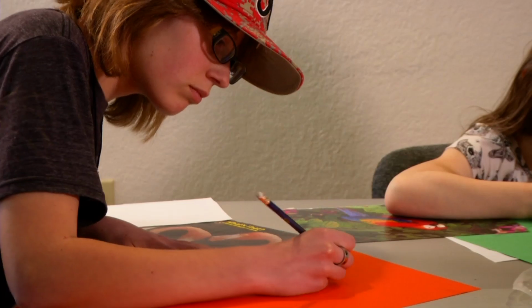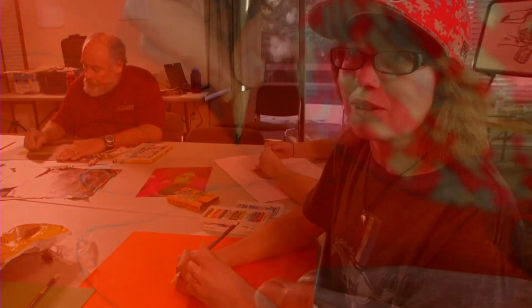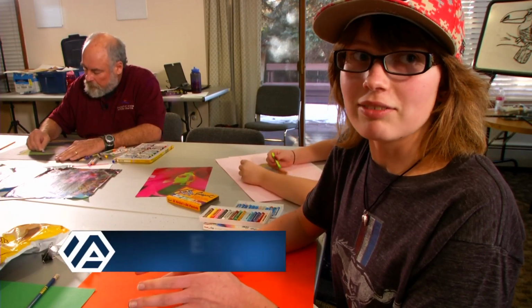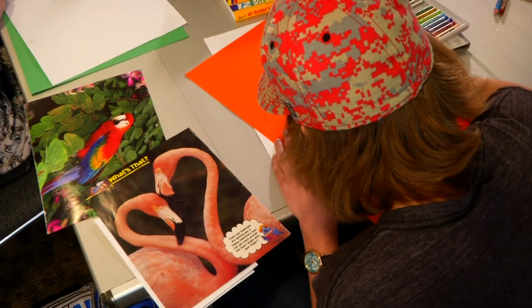Emma Donnelly has taken art lessons here for 10 years. I love that there's no set thing you have to draw. You don't have to see the teacher do it and then do the exact same thing. You can just kind of pick the animal you want, go for it. There's no judging, and you can just use your imagination with it.